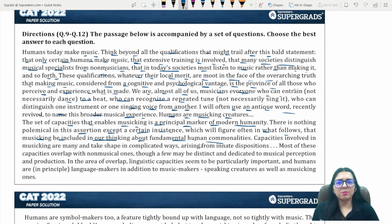So the author goes on to say that there is a set of capabilities that enable this entire principal marker, and that there is nothing more polemical. Polemical basically means to be very acerbic, to be very critical about something. So there's nothing more polemical in this assertion except a certain insistence. So nothing is wrong except for this one insistence, which will figure often in what follows: how musicking should be included in our thinking about the fundamental commonalities.